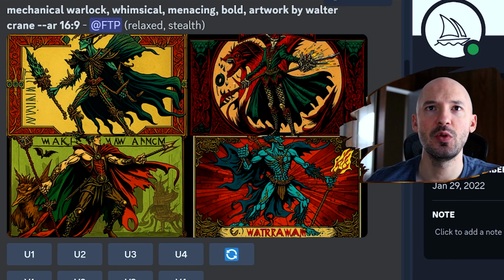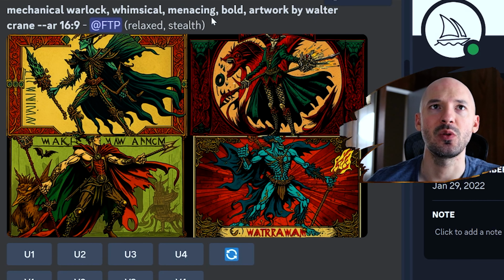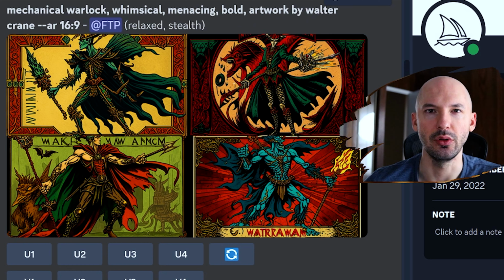And then we have some more tarot card designs here by Walter Crane. I'd say these are more reminiscent of tarot cards. What do you think? I'd say these borders here and even this text reminds me a lot of a tarot card, especially one turned to the side. I think that's probably what this is. If you're looking for something like that, shout out to Walter Crane.